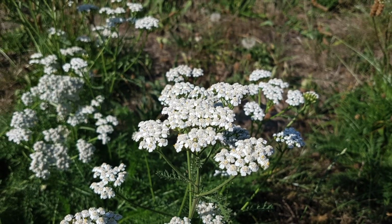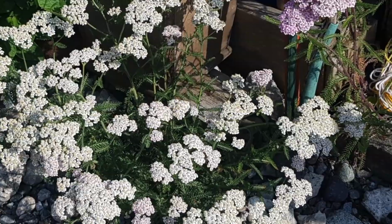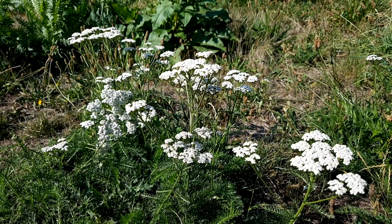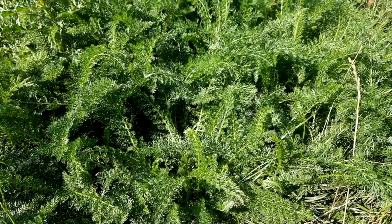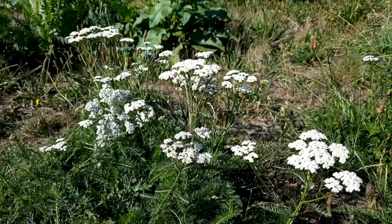Yarrow is known by a few names such as green arrow, woundwort, nosebleed plant, and little feather. There are approximately 80 species of yarrow herb. It is a hardy perennial weed with finely divided leaves and comes in a rainbow of colors.